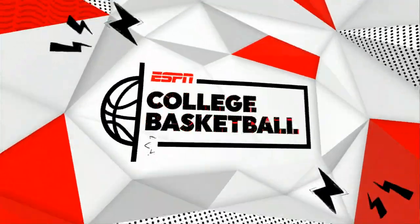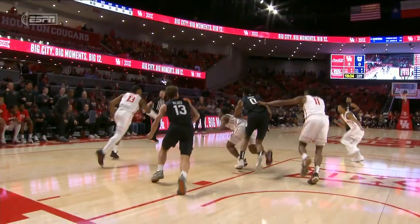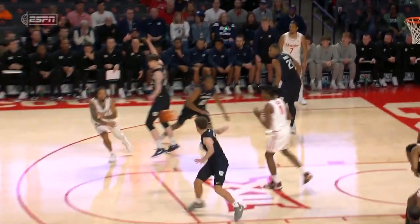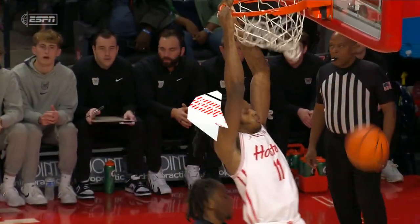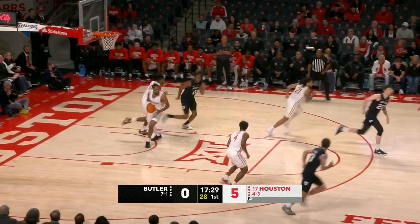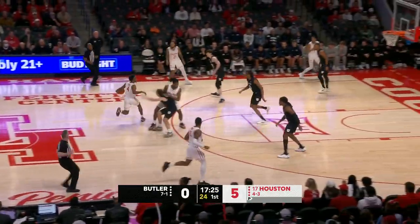Defense leading to offense, always so important for Houston, and it starts with great mobility and athleticism at the defensive end to block the shot and then carry it down to the other end of the floor and watch the double come onto the ball. Nobody's there to help in the middle of the paint. That's an easy 2. And the step back 3 missed by Pierre Brooks.